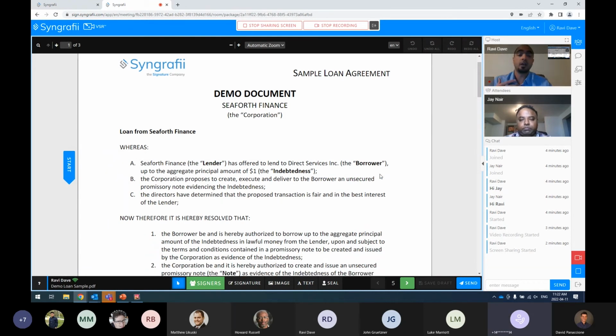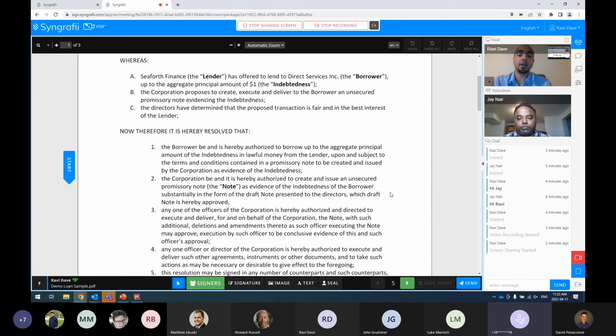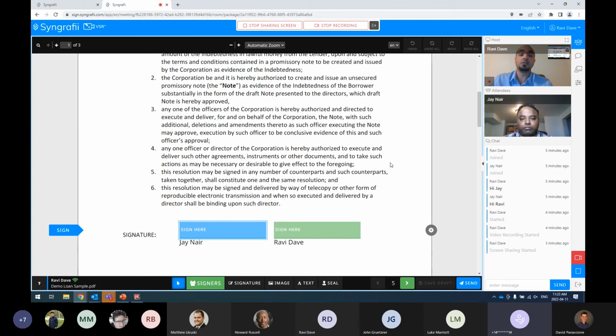So again, as the host, I scroll through the document, explain to my clients what we're doing, what we're signing. My client will be able to see that on their end as I scroll through. We can, of course, go through all these terms and conditions and clauses of this contract. I'm able to answer any questions that my client would have. And because we are recording this meeting, I can actually have my client verbally agree that, yes, they agree to sign this document, they have no further questions, and we're able to actually start collecting signatures.